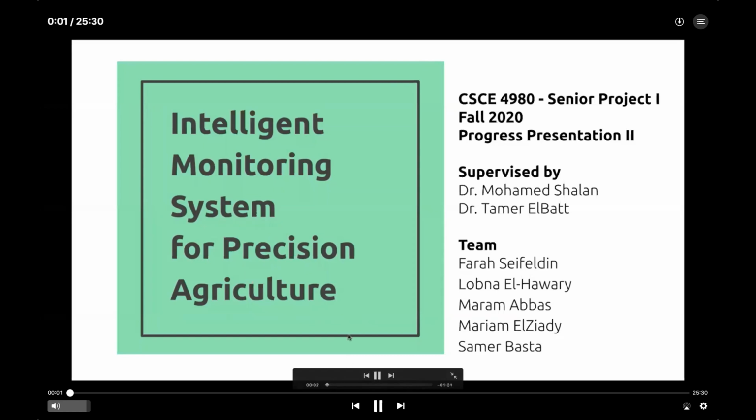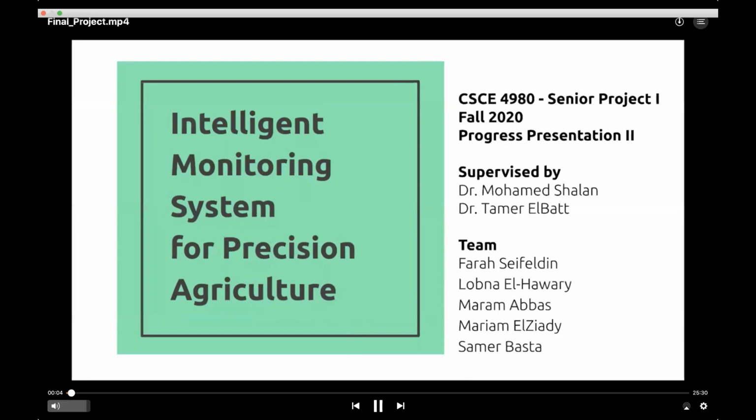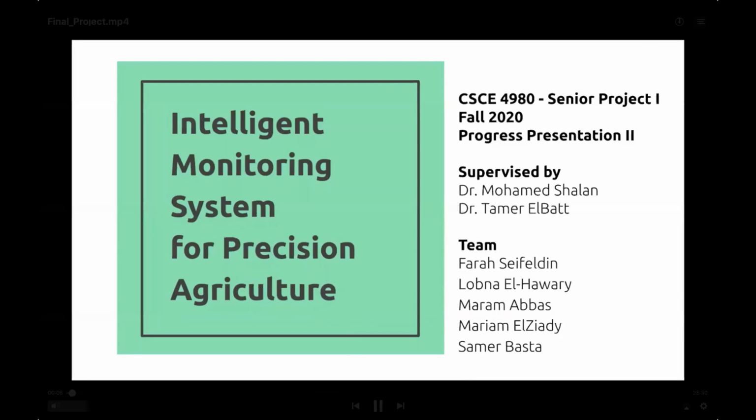This is our Senior Project 1 second progress presentation. We are supervised by Drs. Mohamed Shalan and Tamer ElBatt. I am S Basta, here with my colleagues Farah Seif, Lobna A ElHawary, Maram H Abbas, and Mariem H Elzayadi. And our idea is the Intelligent Monitoring System for Precision Agriculture.